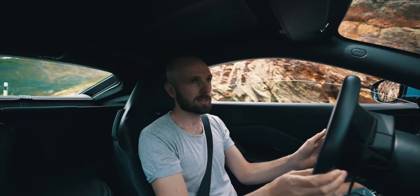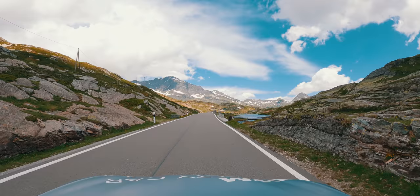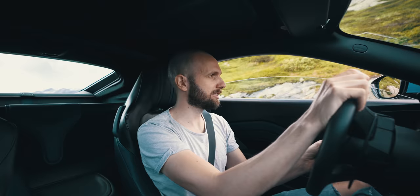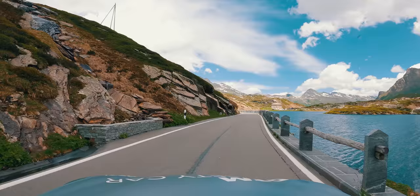I mean, look at that view at the top as well. You've got a lake on the right hand side here. Super beautiful place to be to take pictures of the scenery, or ow, that actually hurt my ear then, or to take pictures of your beloved sports car.